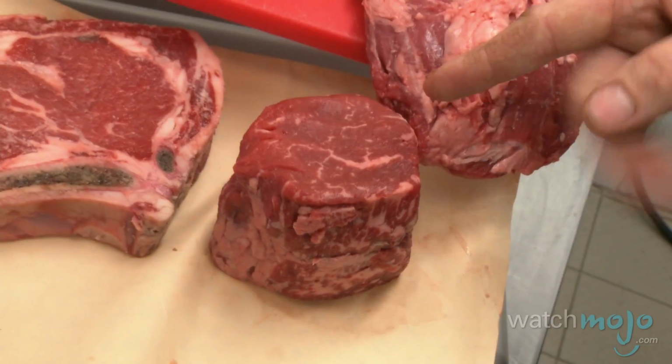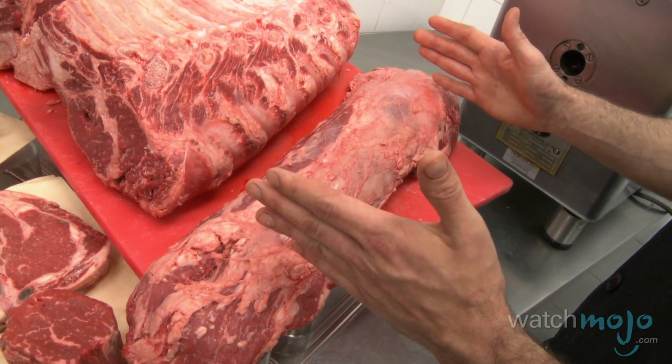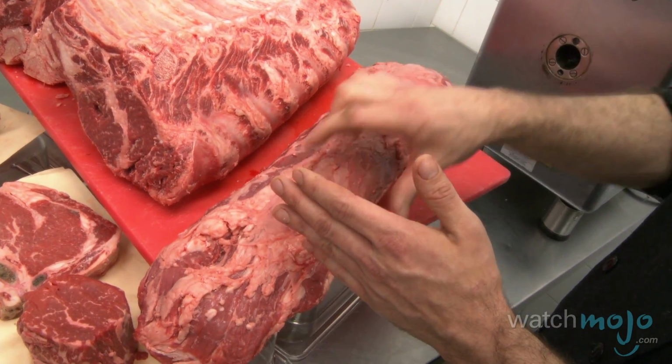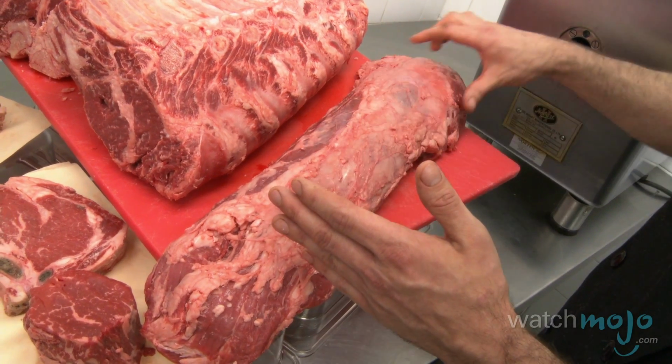Today we're going to talk about the perfect cut of beef. The piece of steak we have here is a center cut filet mignon, which comes from this portion of the tenderloin. The tenderloin itself comes from the rear end of the cow, above the hips and along the spine. It's the tenderest part of the cow.